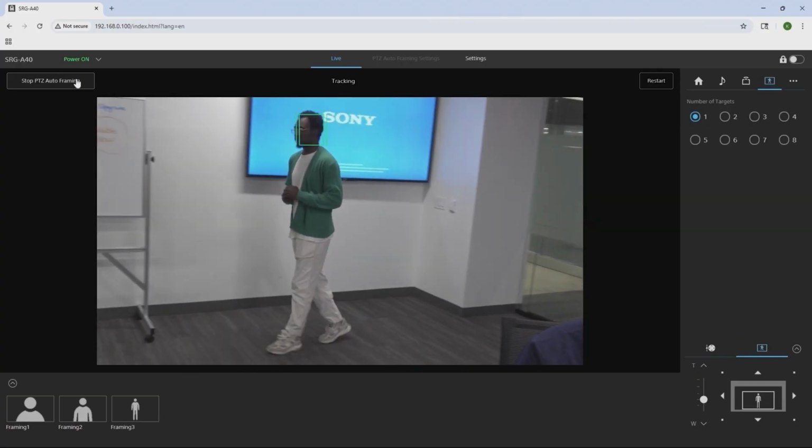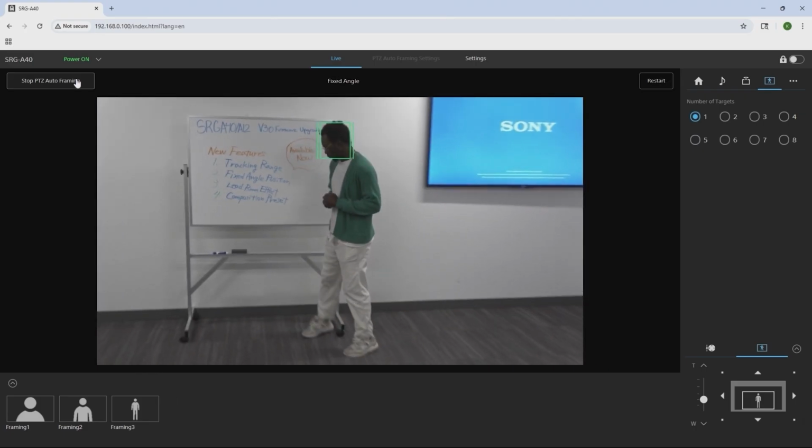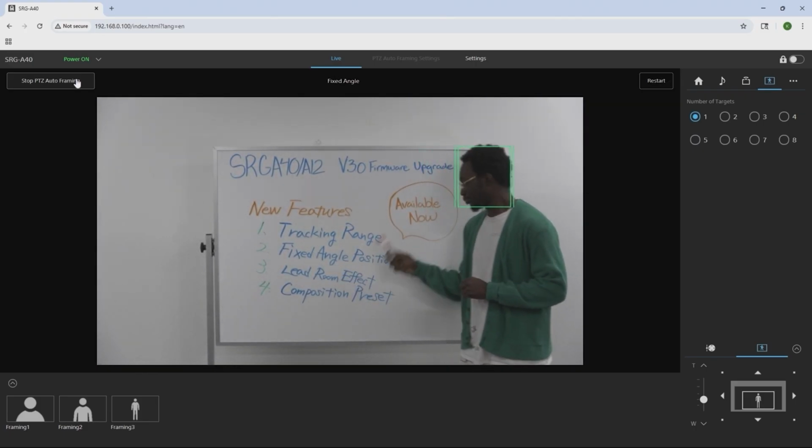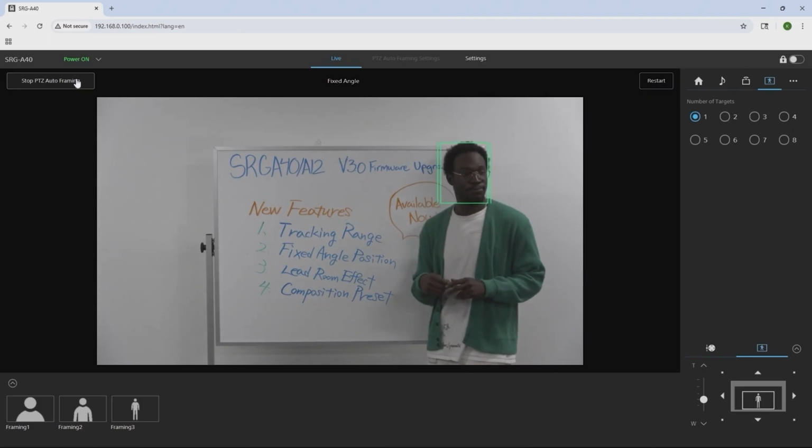Fixed angle position allows the camera to track the subject to a predefined area and automatically hold the frame within that zone. The subject can move freely within the boundaries of the predefined zone. Once the subject steps out of the zone, the camera resumes auto tracking.